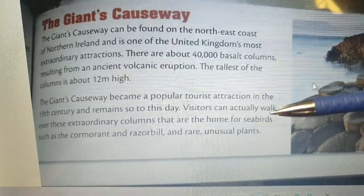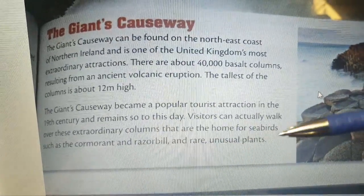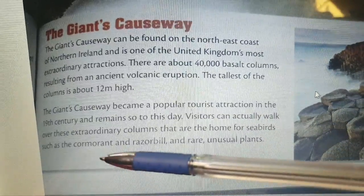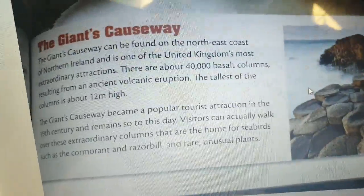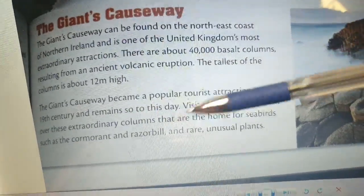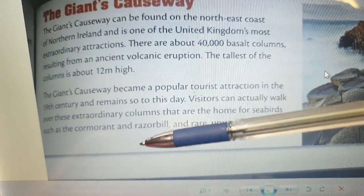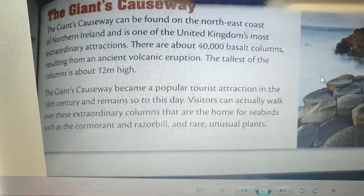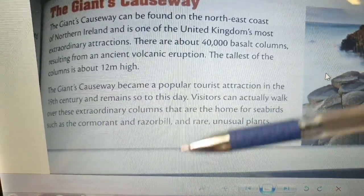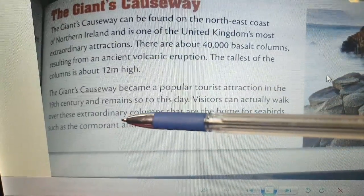Visitors can actually walk over these extraordinary columns that are home for seabirds such as the cormorant and razorbill. Cormorant and razorbill and rare unusual plants. So cormorant and razorbill, and we are going to see, as I told you, pictures for these birds. Now if I ask you a question for this, visitors can actually walk over these extraordinary columns.